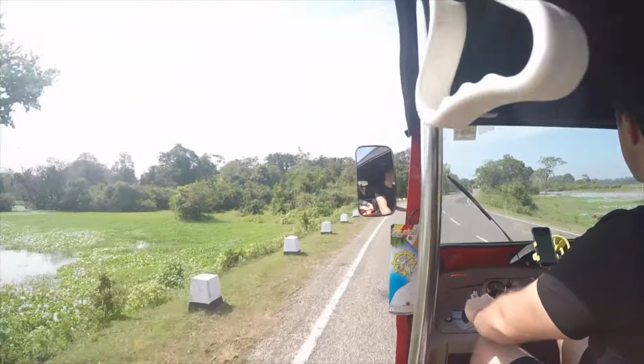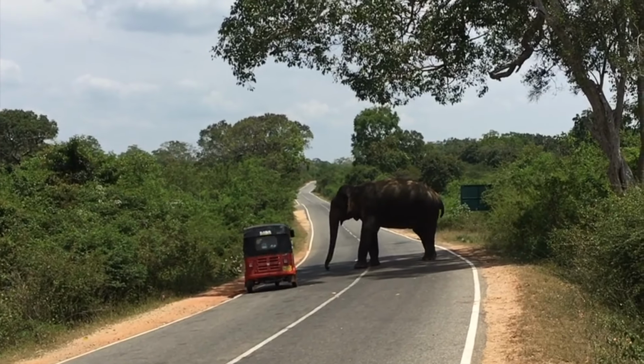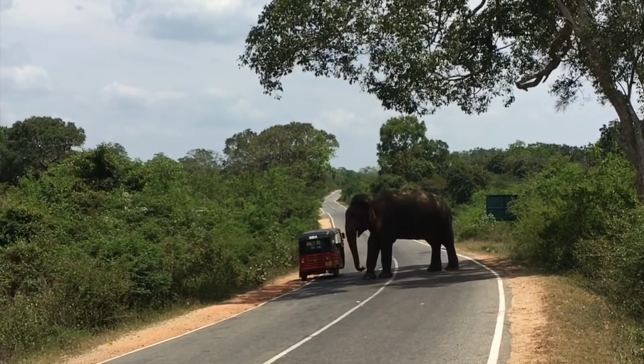Next up is transportation. And to be honest, the transportation option in Sri Lanka was actually one of the main reasons that we chose to go there for our trip. Sri Lanka is one of the few countries in the world where a foreigner can legally rent and drive their own tuk-tuk. I can give you more information on this if you're interested in a separate video. Just let me know down in the comments.